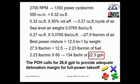So at 2,700 RPM, we can only squeeze about 85% of that 550 cubic inches, or 0.32 cubic feet, into the cylinders every power cycle. So instead of breathing 0.32 cubic feet of air per power cycle, we're only able to squeeze in about 0.27 cubic feet. Air at sea level weighs 0.0765 pounds per cubic foot. So if we multiply that out, the amount of air that we can cram into this engine every minute weighs 27.9 pounds.